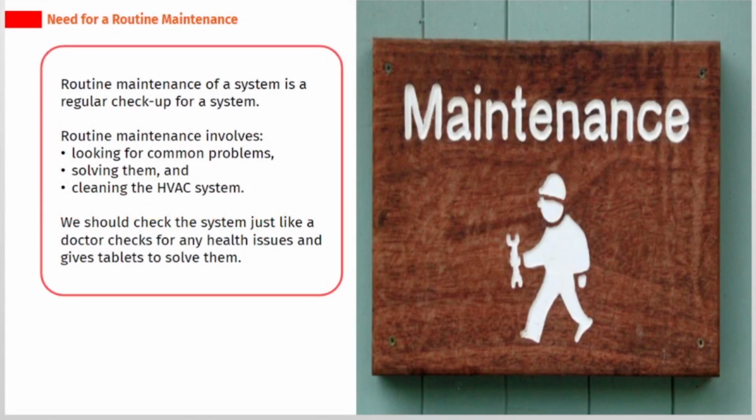Routine maintenance of a system is a regular checkup for a system. Routine maintenance involves looking for common problems, solving them, and cleaning the HVAC system. We should check the system just like a doctor checks for any health issues and gives tablets to solve them.